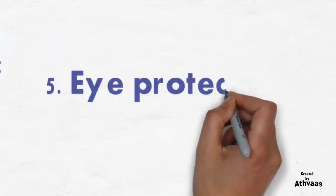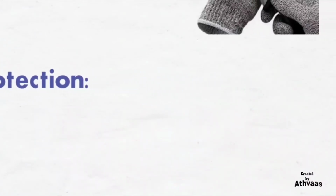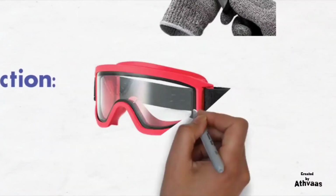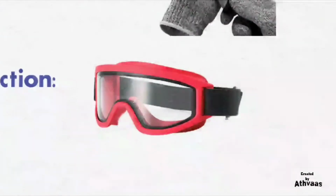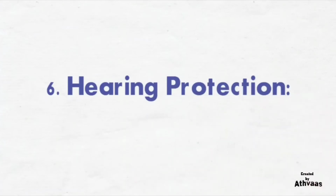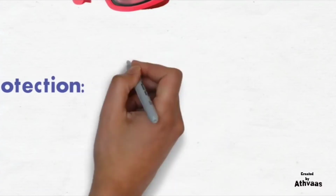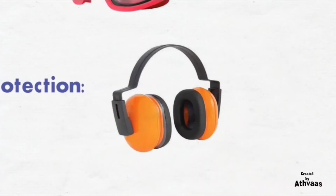The fifth one is eye protection glasses. So they are used to protect your eyes during construction, during manufacturing, and during fires. Very important accessory to keep with you. And the last accessory is hearing protection device. You need to protect yourself from unavoidable noise that can damage or result in hearing impairment.